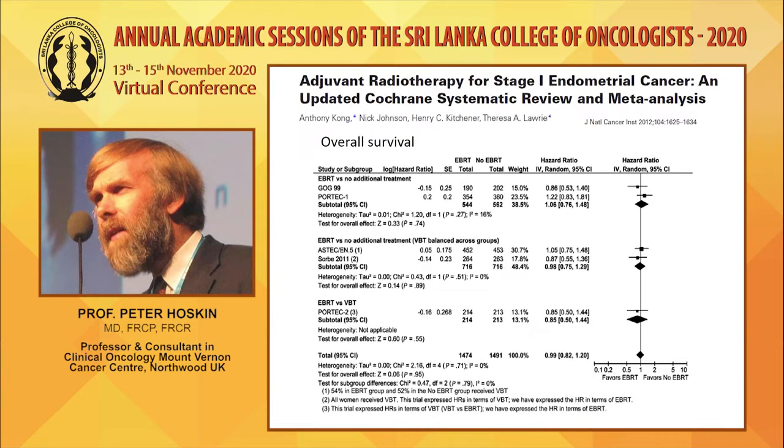We now have a Cochrane review of the 3 trials that have looked at adjuvant external beam radiotherapy for high-risk patients. You see the results here for overall survival, and what you note on this forest plot is that the results are largely along the line of equipoise. In other words, there is no impact of adjuvant external beam radiotherapy on overall survival.